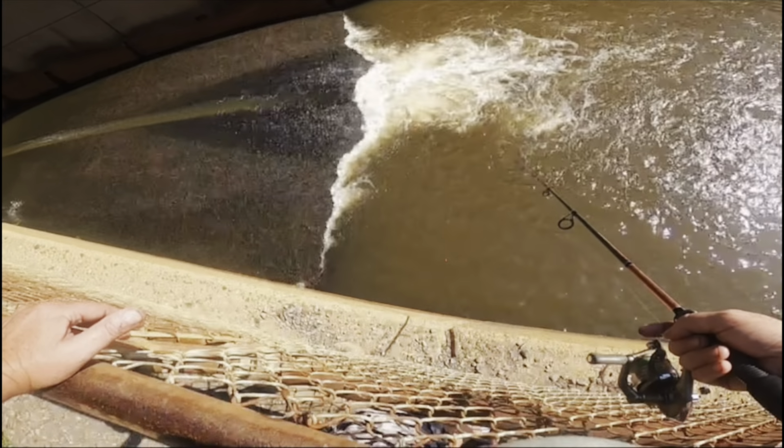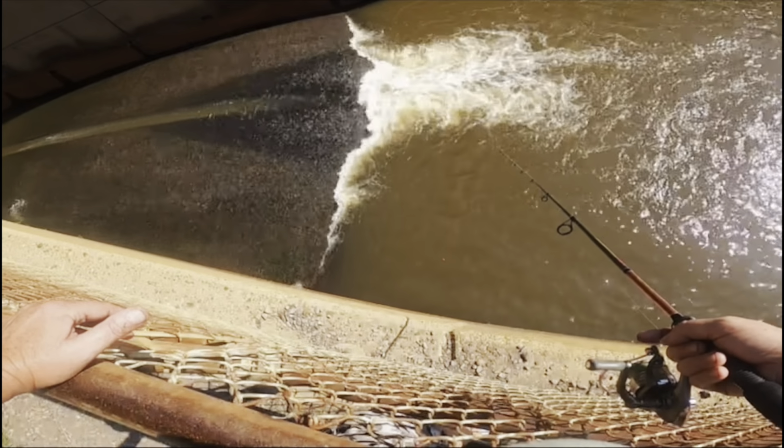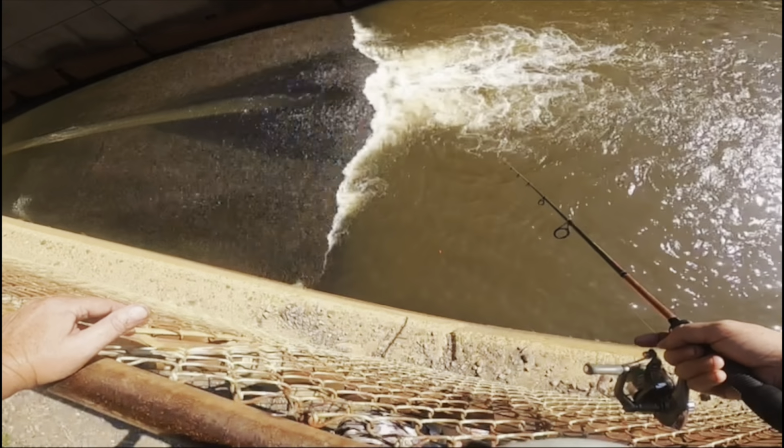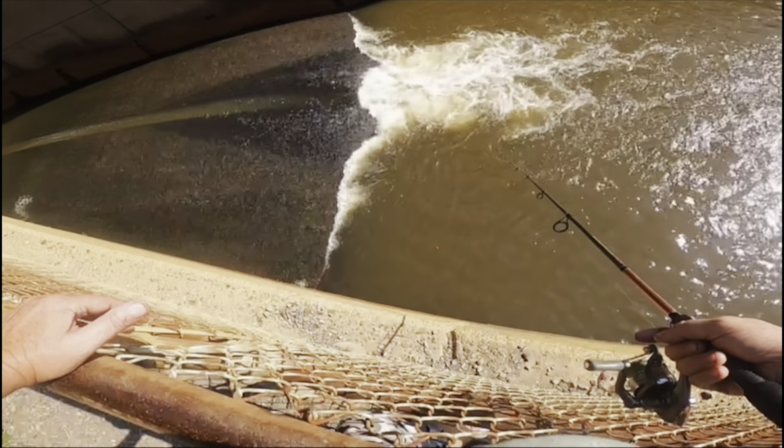I know y'all have heard me say it before. I've been fortunate enough to fish in pretty crazy places in the world, but I'd rather sit and watch a bobber and pull a bluegill up than about anything I've ever done, I think.